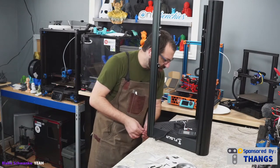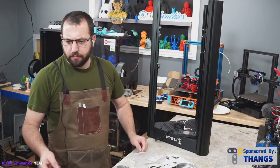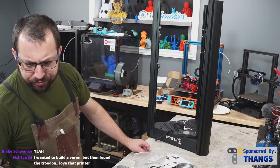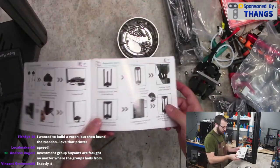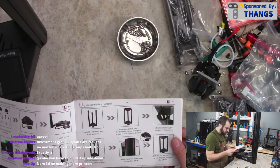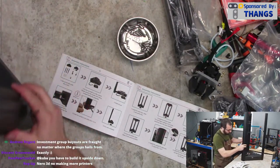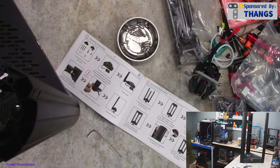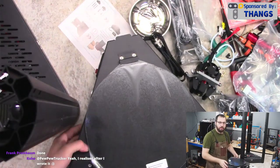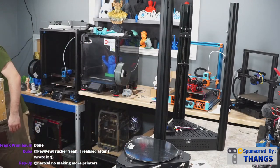So it looks like the controller is up here. So I'm assuming the low voltage, yeah, because the motors are up here, because this is upside down. Okay, so install the axis, install the bottom shelf. The two logos marked in the photo should be in the same direction. Okay, so luckily the bed seems to be pretty secure. Do I need a chair?